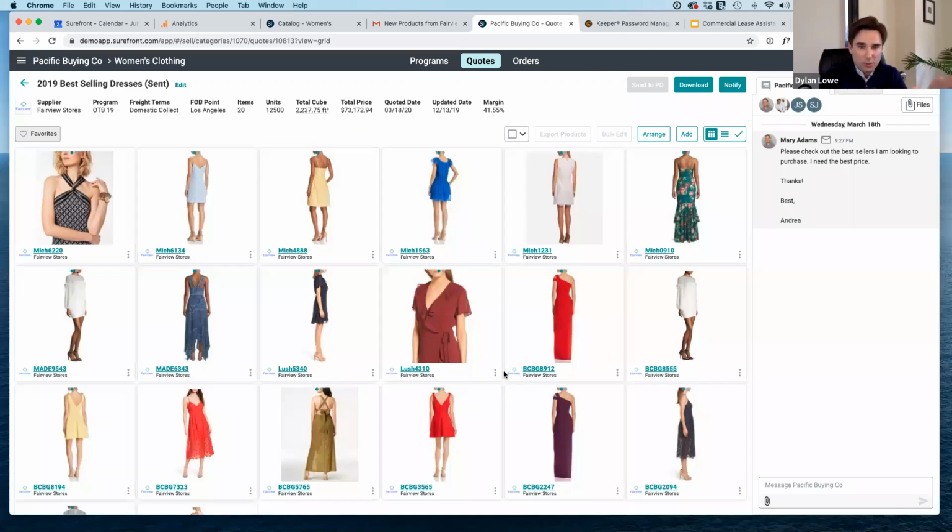It's as easy as the process I just went through for them to get to this page. This is where both you and your buyer are living and able to talk to one another. Whether you're both on this app at the same time or both on it separately, you can have this chat icon in the bottom right and ask back and forth various questions, get this quote sorted out, and actually turn this into a PO in lightning speed.